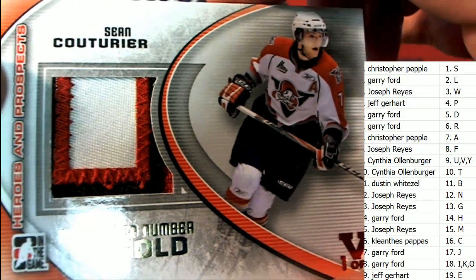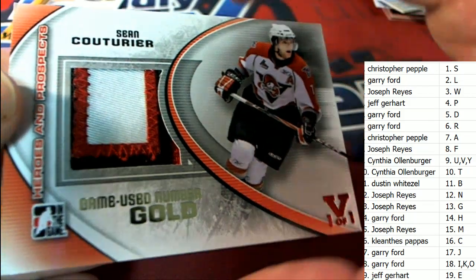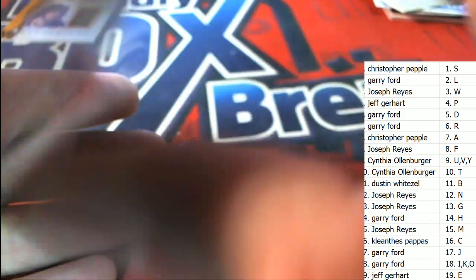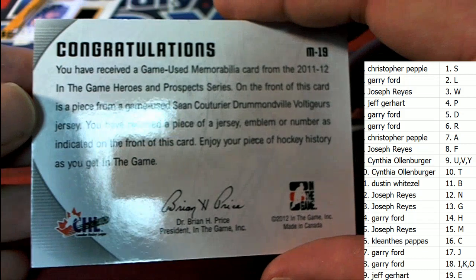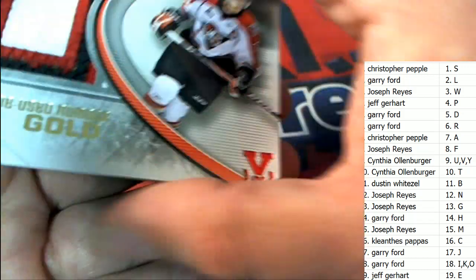And here's another nice one right here. V1 of 1. Game used. Letter C. Letter C owner. Nice hit for you, City Goat.